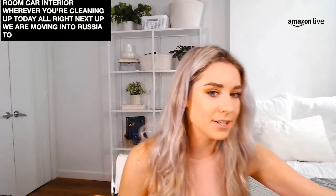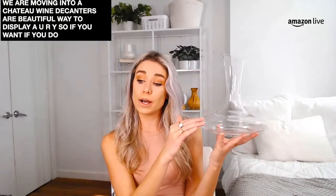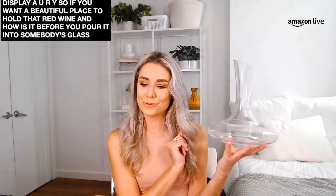I like that one. All right, next up, we are moving into Le Chateau. This is a wine decanter, you guys. Check out this wine decanter. How gorgeous is this one? If you're looking for a Mother's Day gift, wine decanters are a beautiful way to display your wine. So if you want a beautiful place to hold that red wine and house it before you pour it into somebody's glass, it's a nice and stylish way to do so.